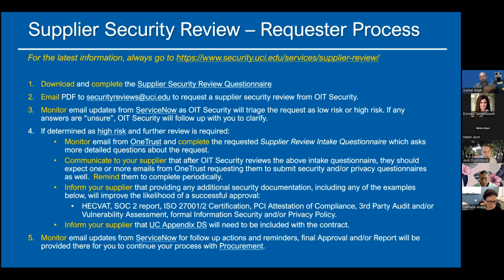That's really useful. Any sort of third-party attestation, a SOC 2 report, an ISO certification, PCI attestation of compliance, or any third-party audit or vulnerability assessment, we rank really high, because that's showing that not only are they focused and prioritize security and privacy, but they've got a third party coming out and validating that they're doing these things. So once we see anything like that, the likelihood of success goes up quite a bit as well.